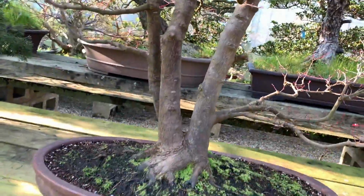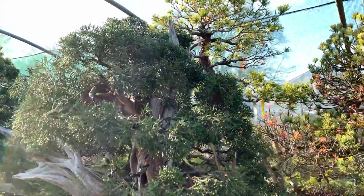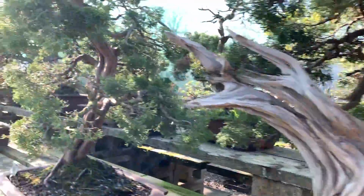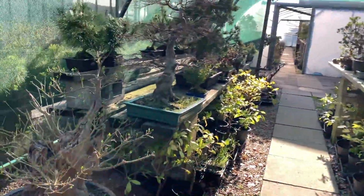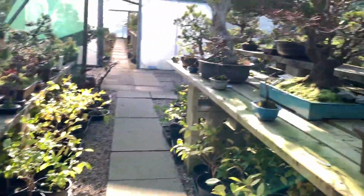This is a customer's triple trunk Deishojo, about 4 foot high. When it's in full leaf, I will show it to you. This is the juniper I worked on. This is our fat trunk privet.